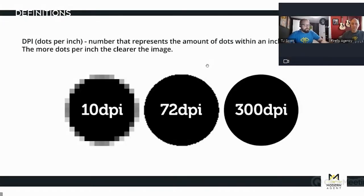What I really wanted to focus on is 72 DPI and 300 DPI. Basically, 300 DPI is going to be your print stuff: your business cards, posters, letterheads, envelopes, packaging, all that stuff. You really want it to be crisp and clear, so 300 DPI is the way to go. You might also see PPI, which is points per inch, but same concept.